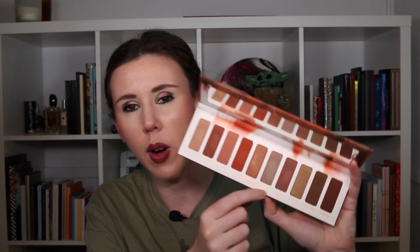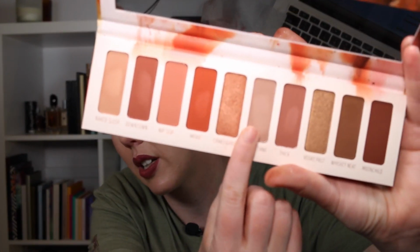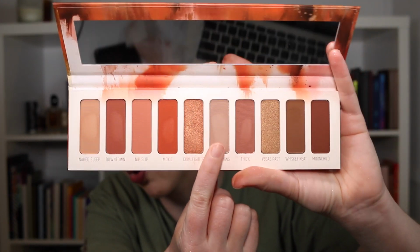I grabbed out the Melt Cosmetics 27 palette. Grabbed this out because melt shadows can be pretty difficult to hit pan on. Now I'm tossing up between One More Thing and Thick. I think I'm going to go with One More Thing, which is this one here. I just think that I can use it more often and pair it with more shadows.